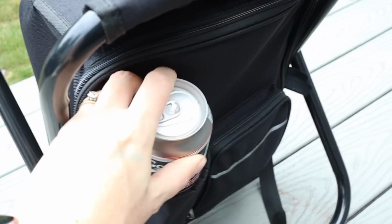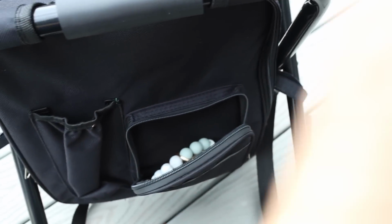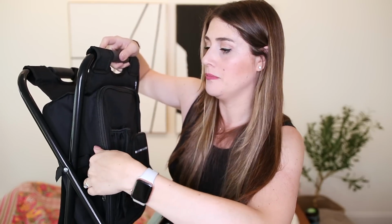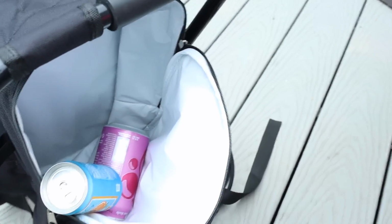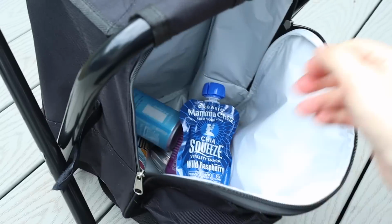No, no, no. It has a bunch of zippers. It has a spot for your water bottle. It has a little zipper here for your cell phone or your keys or whatever. And then it has an insulated zipper right here. And this thing is huge. I mean, we're talking a full-on cooler here that you can fill with all of your drinks. You can fill with your snacks. You can put your lunch in here. I just love that this is a 3-in-1 product essentially. Literally just keep it stored in your trunk for when you need it. I'm going to be using this a ton this summer.